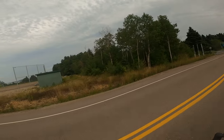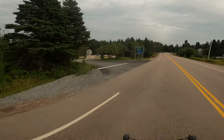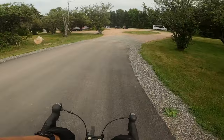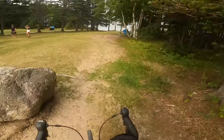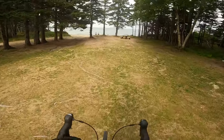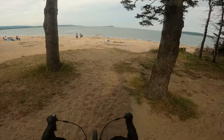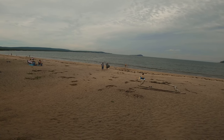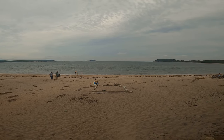All right, so I'm gonna come in here and check out this beach here. This is one of my favorite beaches. I love this spot. Keltic Lodge there, and I don't know if you can see the wharf. Ooh, straight over that way there. All right, yep.